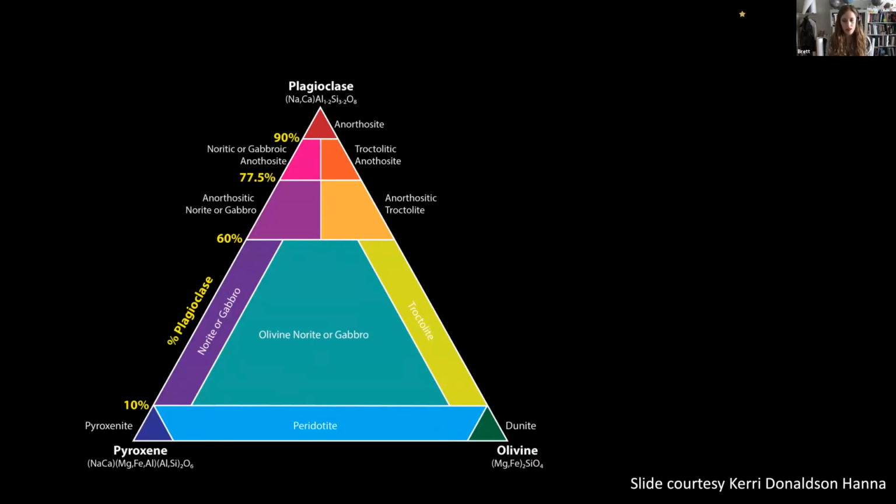So this is a slide that I got from Carrie Donaldson-Hanna, who is now at UCF. She is the queen of plagioclase. She has really done a lot of work mapping out where we have the small variations in the composition of plagioclase on the moon. But this is our standard ternary diagram for rock types that are most applicable to the moon. At the top we have plagioclase, at the bottom left, pyroxene, and bottom right, olivine. So at the very top of the pyramid here in red is anorthosite. Anorthite is just one of the types of plagioclase, and when you have over 90% anorthite, your rock is called an anorthosite. So this is the end member composition for the moon.